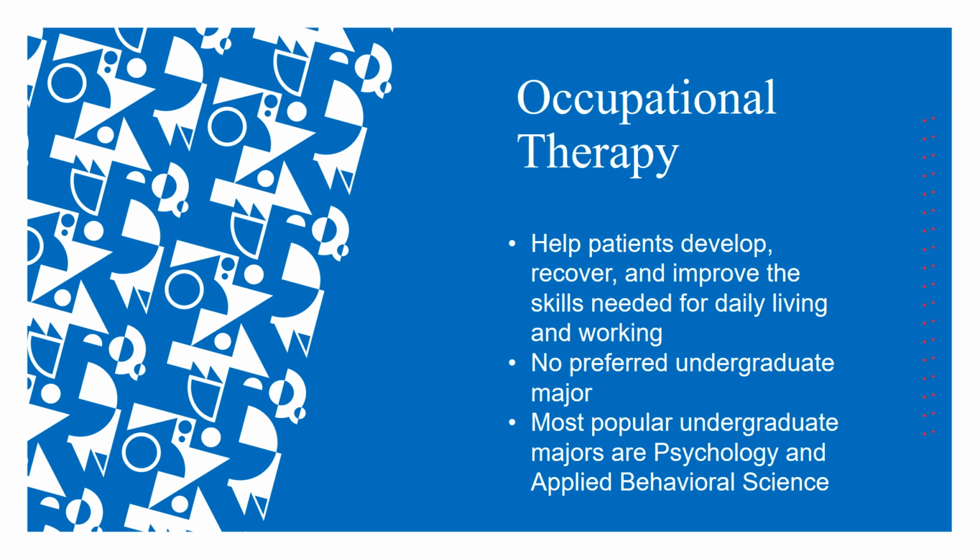Let's move on to occupational therapy. They help patients develop, recover, and improve the skills needed for daily living and working. They're very much interested in their patient's environment because they're working with patients who have an injury or disability that is prohibiting them from living life to the fullest. And so an occupational therapist will come in and help them modify their environment so that they can live as independently as possible. So, for example, an occupational therapist might recommend a buttonholer tool for someone who doesn't have fine motor skills in their dominant hand any longer.